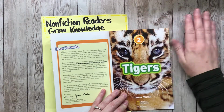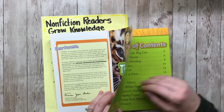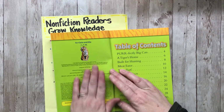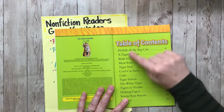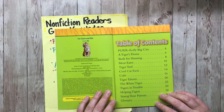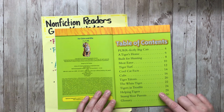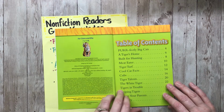So here's the title page. The title page is the first page in a book that just tells you what you're going to read. And the table of contents, like we talked before, shows all the different chapters that are in this book. You can look in the table of contents to see if this book has a chapter about where animals live or one about tiger babies.